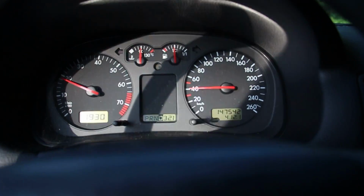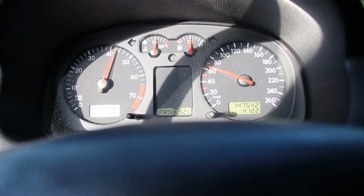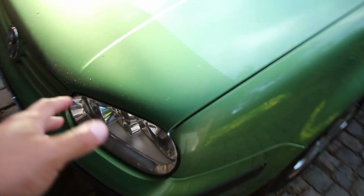All right, we're doing a pull. Here we go. Oh, she's moving. All right, well, she's running pretty much better than she ever has before.